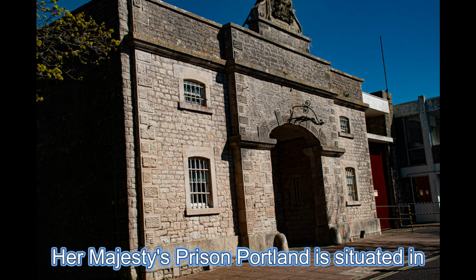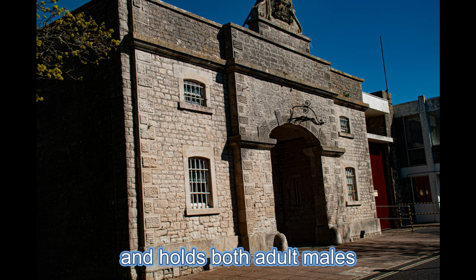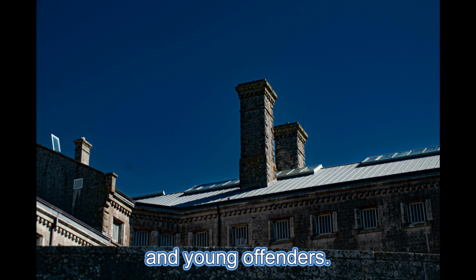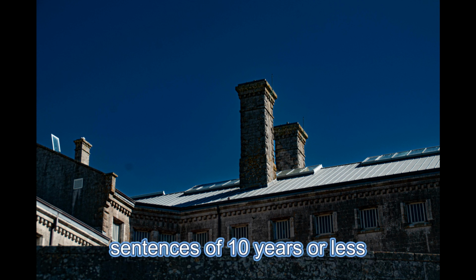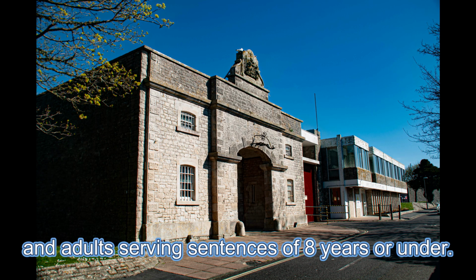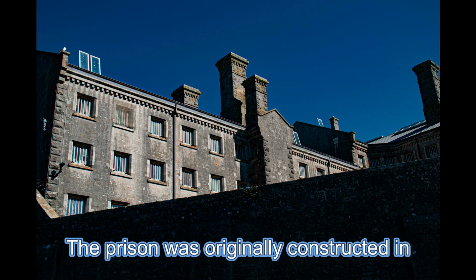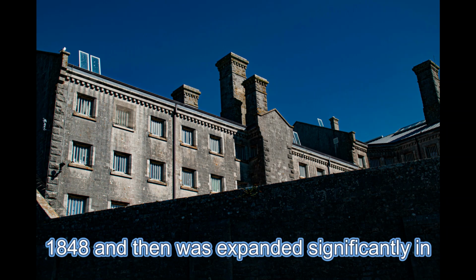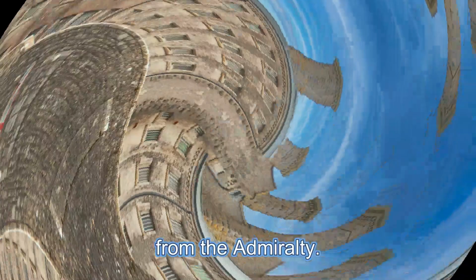Her Majesty's Prison Portland is situated in the Isle of Portland in Dorset, and holds both adult males, Category C, and young offenders. It only accepts young offenders with sentences of 10 years or less, and adults serving sentences of 8 years or under. The prison was originally constructed in 1848 and then was expanded significantly in 1910 after the purchase of neighboring land from the Admiralty.